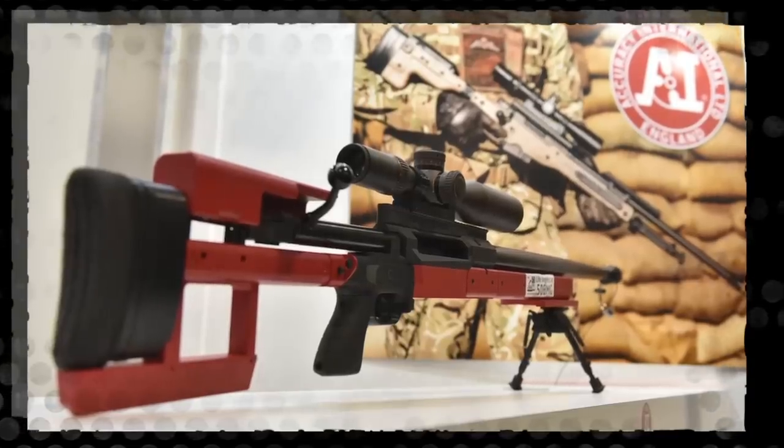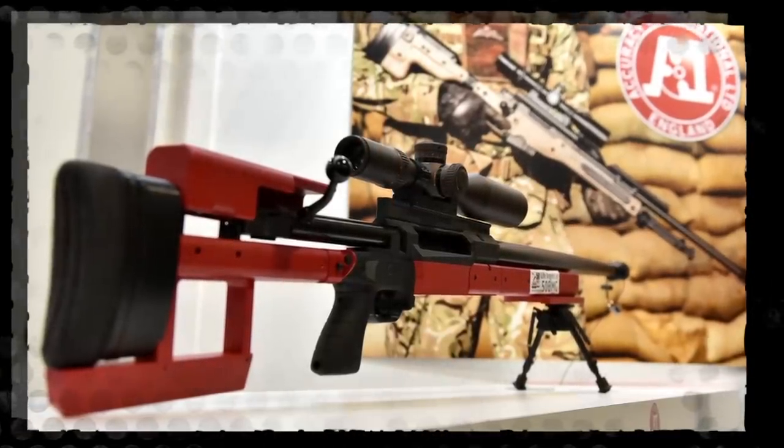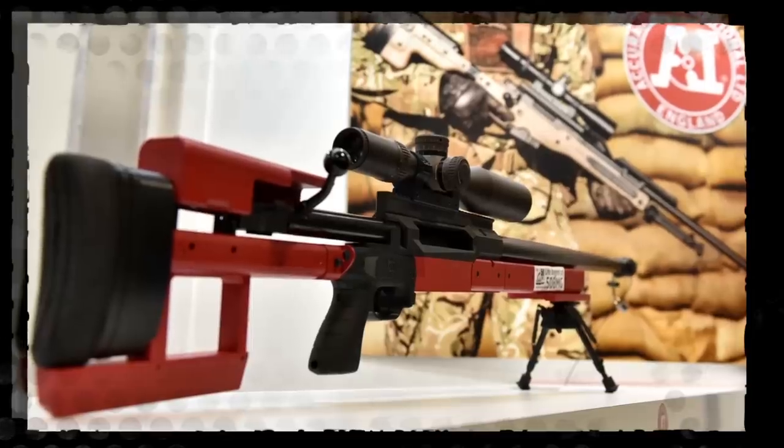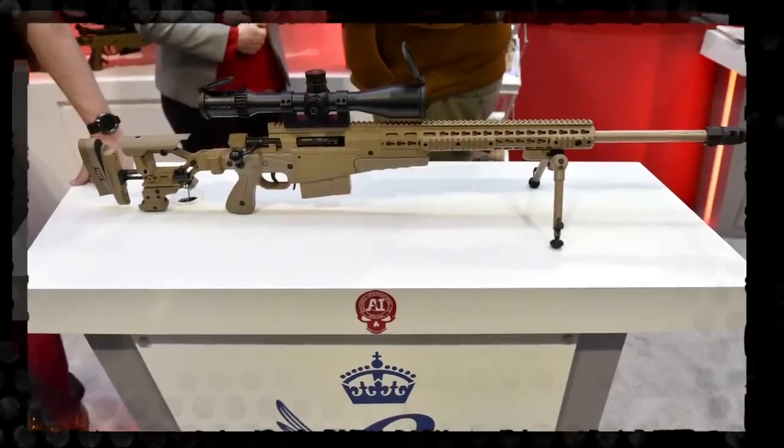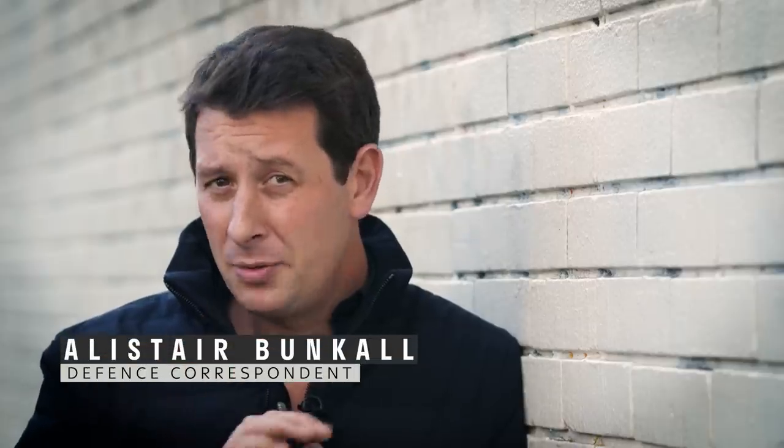This is a sniper rifle made by Accuracy International, a firearms manufacturer based in Portsmouth. They make top-of-the-range, military-grade sniper rifles. In 2015, the company was given a Business Enterprise Award by the Queen. To be clear, we're not accusing Accuracy International of doing anything wrong, but they are a good example of how the system works, or you might say, doesn't work.